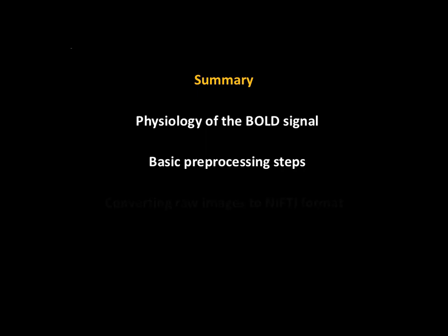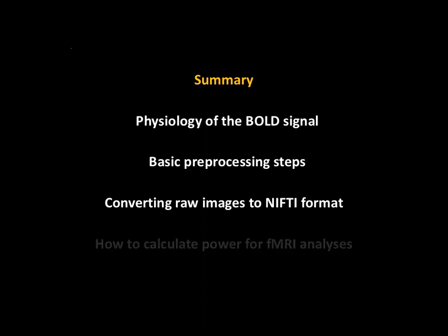So just to summarize this first lecture, we talked about the physiology of the BOLD signal and all of those assumptions. I briefly talked about the basic pre-processing steps. We covered MRIcroGL, how to convert raw DICOM images into NIfTI format, and then did a very brief overview of why power is relatively weak in fMRI studies and a few different ways that you can calculate it. Any questions on anything that we've covered so far?